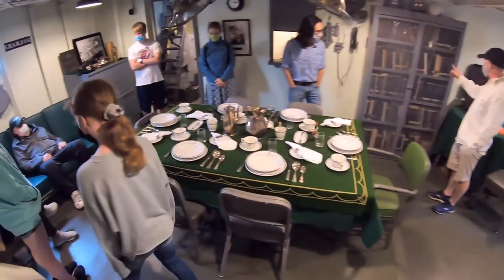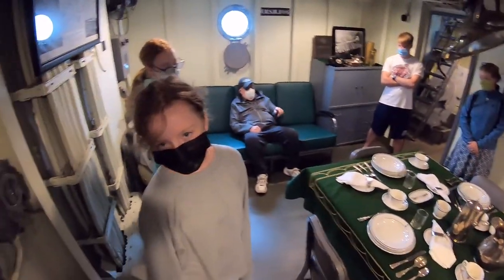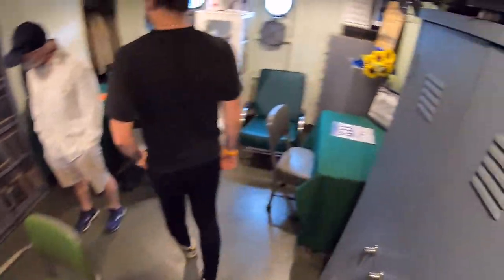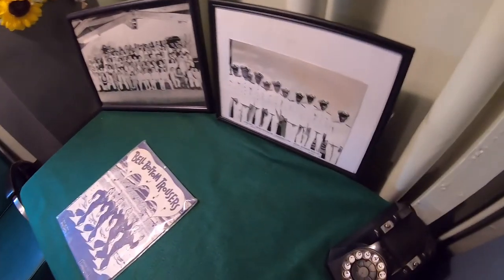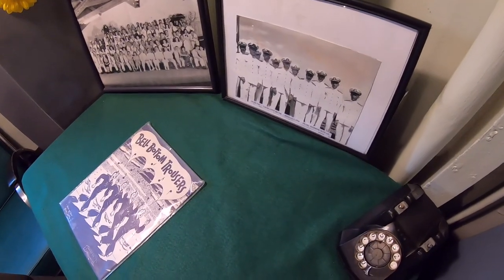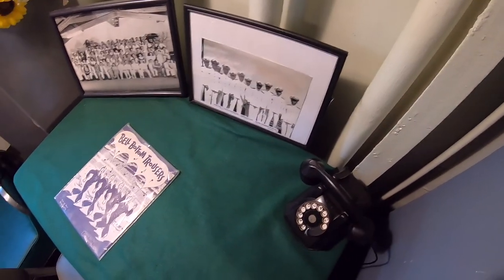Oh man, this is the fancy dining room. He's standing in the way of the door. Oh, you see that? Trying to do surgeries, some injuries, trying to stop bleeding. See if it still works.